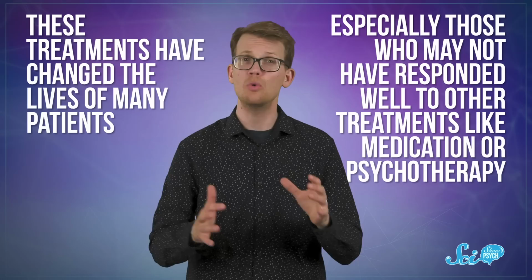And these treatments have changed the lives of many patients, especially those who may not have responded well to other treatments like medication or psychotherapy. Using electricity as a medical treatment is not new. We've known for centuries that electricity can have an effect on brain and nerve function, but for a long time, we did not understand why.